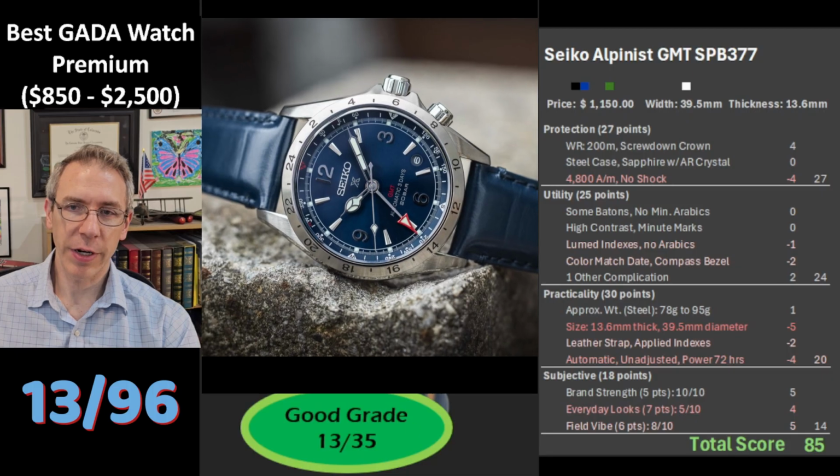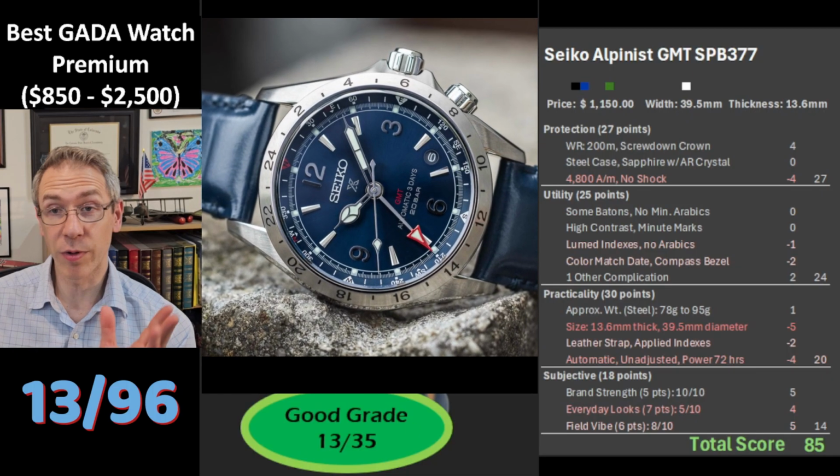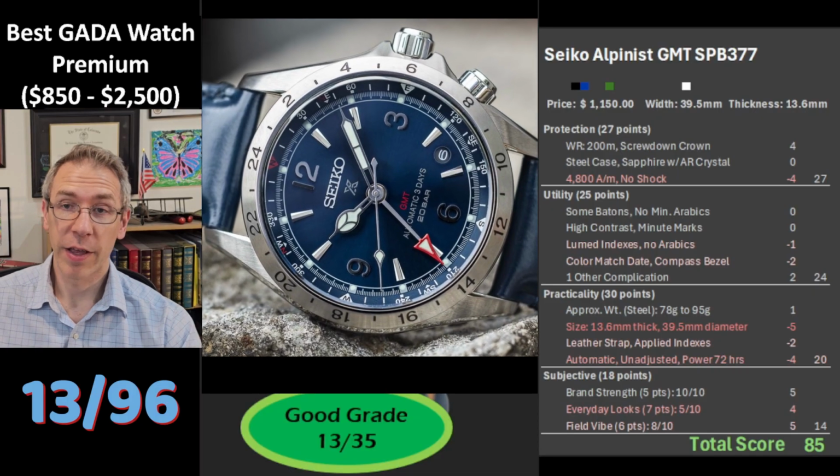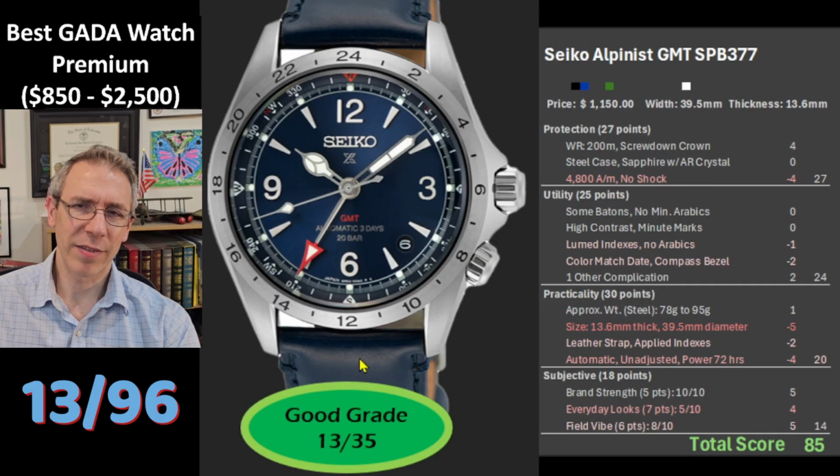$1,150, 39.5 across, 13.6 thick. I do like the GMT version of this. I really do like how this looks. You lose some of the classiness of the regular Alpinist. The strap does not look good. Blue leather always is kind of weird.